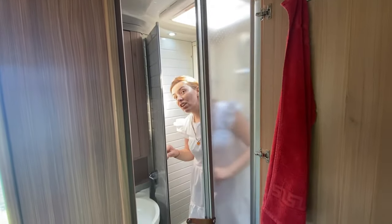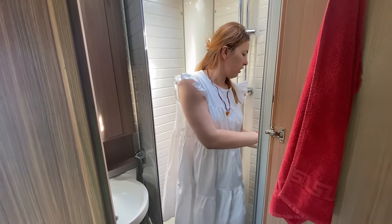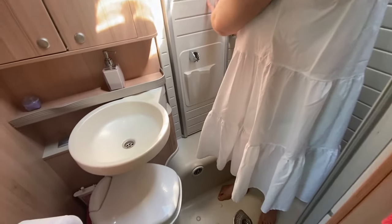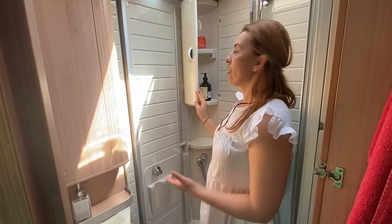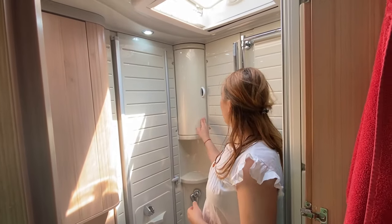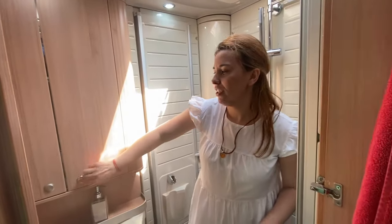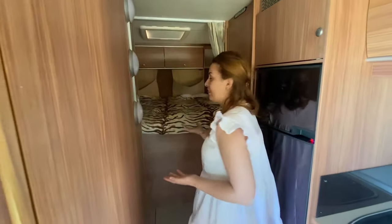So it's like this, and it's a lot of space. Okay, so after you've showered and you've stored your items, here and here, a lot of storage, you go out and you go and take a nap.